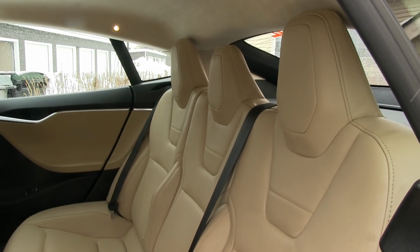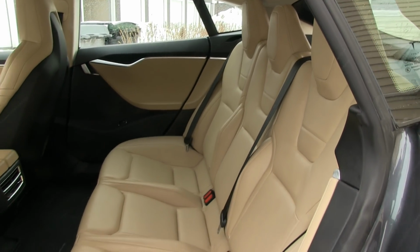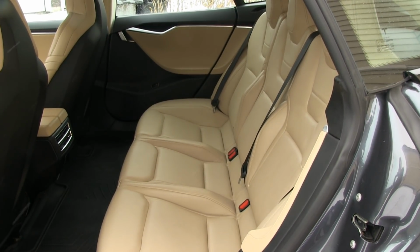And the back seats are also like a limited edition. It has those next gen back seats, which only came out when the P85 was somewhat new, and then they removed that option again because when you fold the seat, they don't fold totally flat, unfortunately.